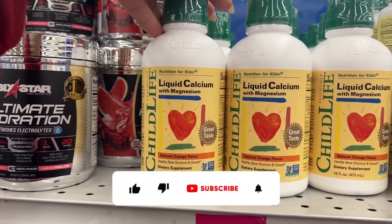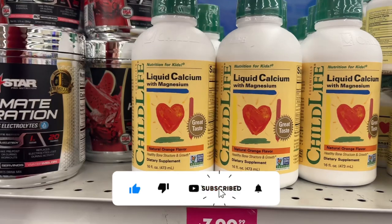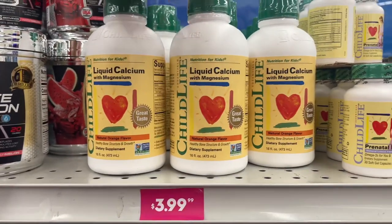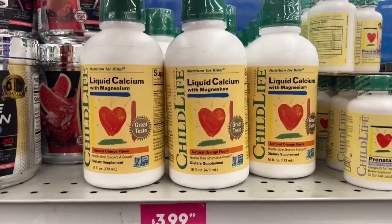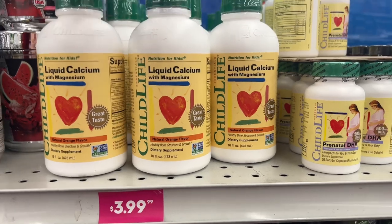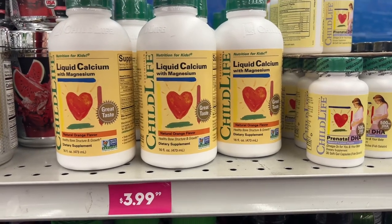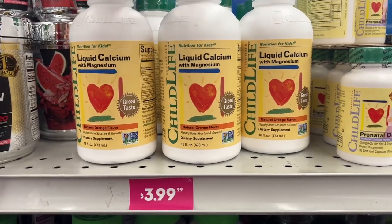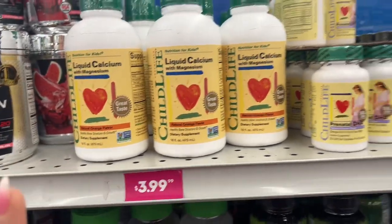Liquid calcium with magnesium for children. This is nutrition for children. For $3.99, you're getting 16 fluid ounces. They're definitely stepping up their game on nutritional products for a lower price, because if you have to go to the nutrition store, my mom pays beaucoup bucks for her stuff. And she found out that some of her products were sold here that she buys online.